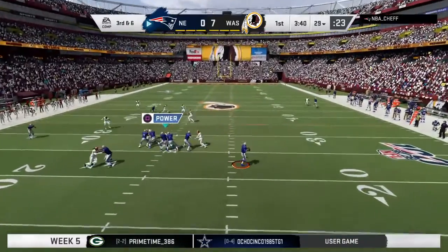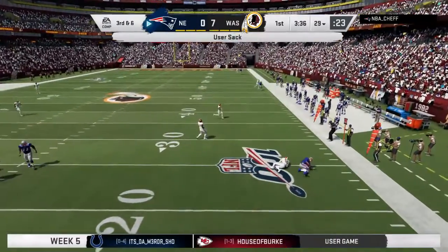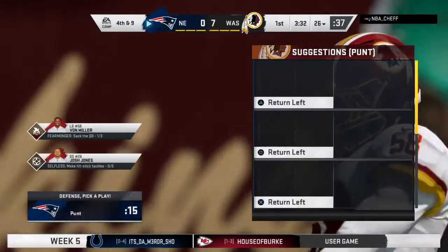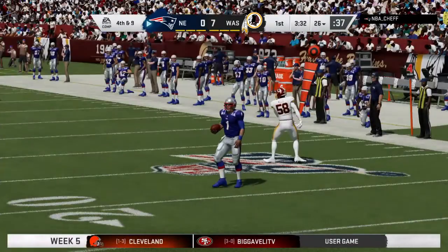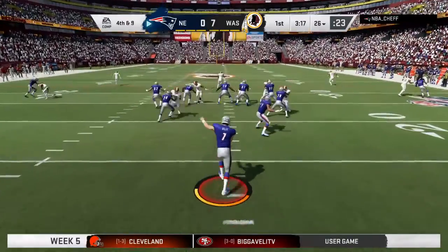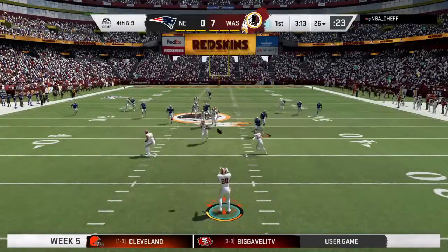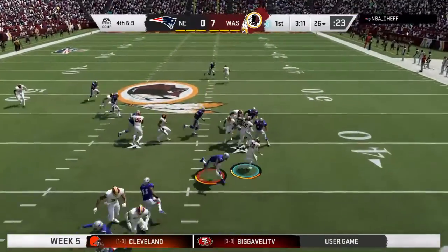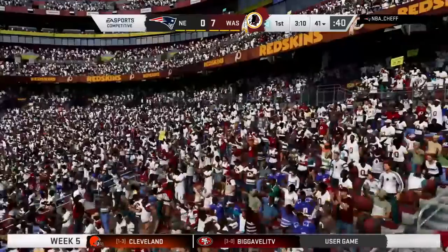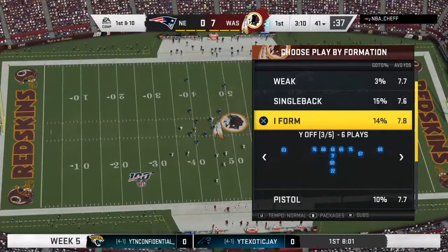From the gun, here's Newton. Eluding the pressure right. And he can't find anywhere to go with it, and he goes down. Newton's Super Bowl nemesis, Von Miller, has now recorded 10 sacks on the season. On is the punt team now as this one's sent away. Give him 11 yards that time on the return. And it'll be Redskins football now with a 1st and 10.